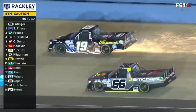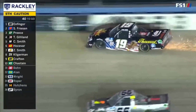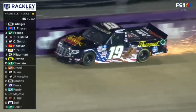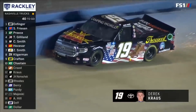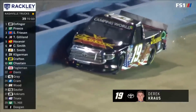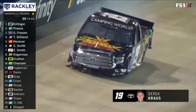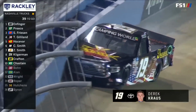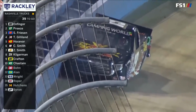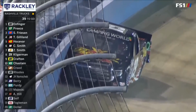And there is Derek Kraus. Problem for the 19. Into the wall. And the caution back out. You could tell he had some sort of an issue. He had certainly slowed on the racetrack. Obviously either cut down a right front tire. I was going to say that seemed to be the characteristic of it, and boy, a heartbreaker for Derek Kraus.